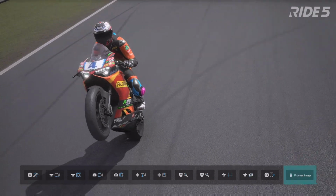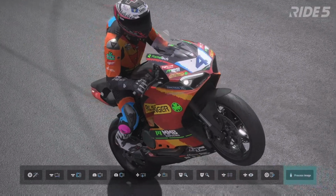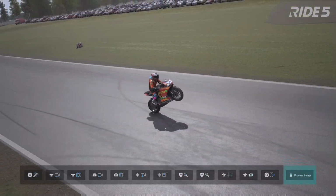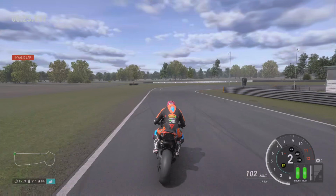With a bike of this beauty, I have to pause and take a look through the camera. Yeah, brilliant.